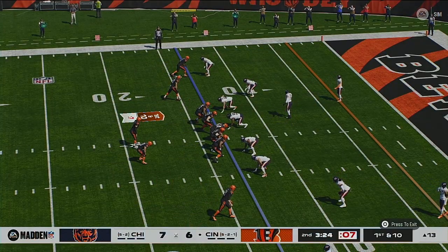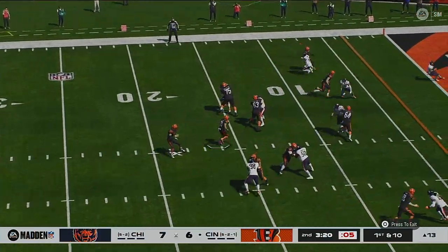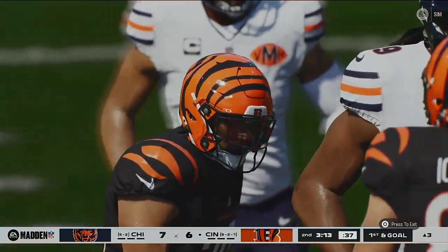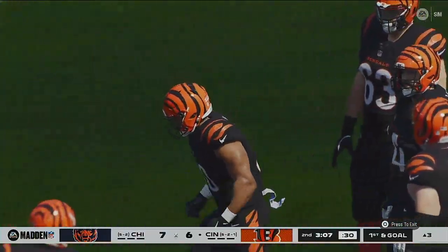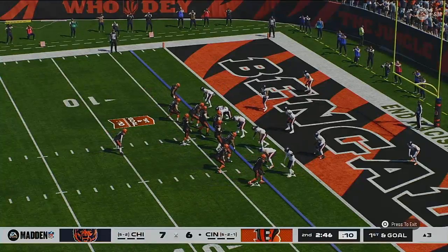They work 1st and 10 at the 13-yard line. On the ground, it's Brown. And the Bengals are going to have a 1st and goal. They'll take this one down to about the 3-yard line. That's another Bengals 1st down. 1st and goal at the 3-yard line.